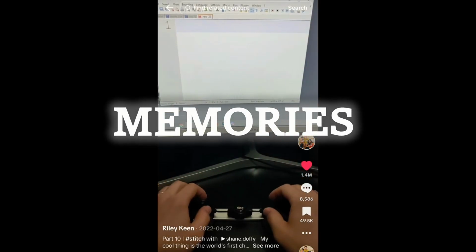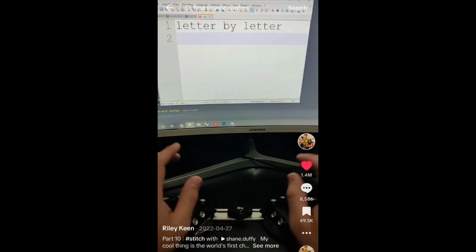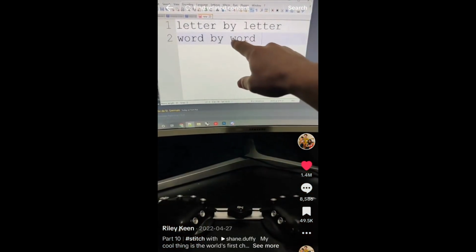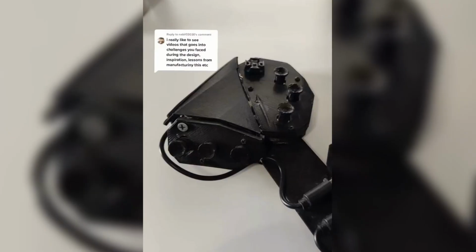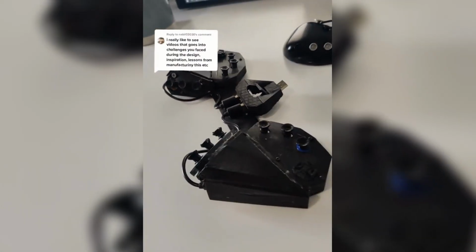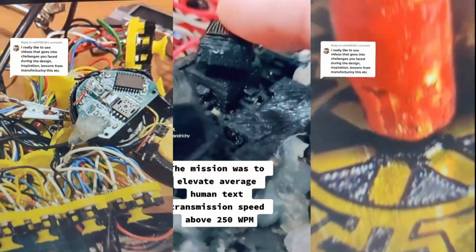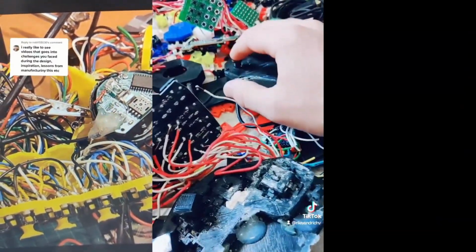What's really cool about it is that in addition to typing letter by letter, I can also type word by word. And the way that I just did that is I hit all the letters at the exact same time. How do you get from this to this? As someone without any formal training in electrical engineering, it was a challenge to get started building CharaChorder.